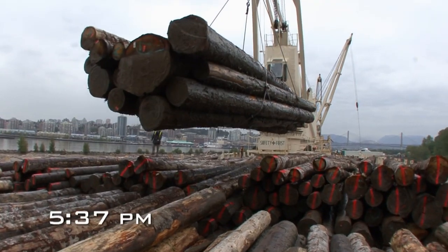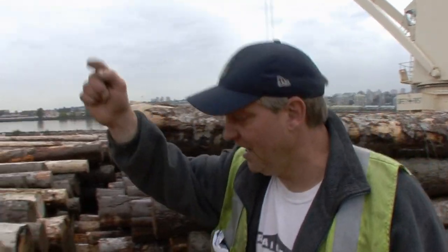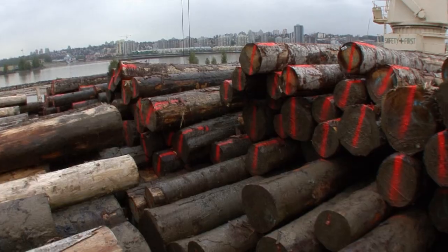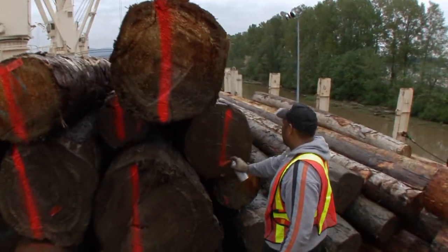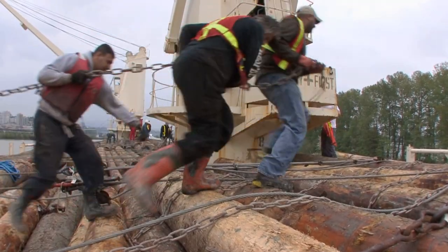The MV Kenzui is nearly ready to sail. One more, Tony. Then come on and get the lashing box. We gotta get that up to Ned. The crew has managed to squeeze on a pretty big load, but before she can leave the dock, the ship must get approval from the Coast Guard.